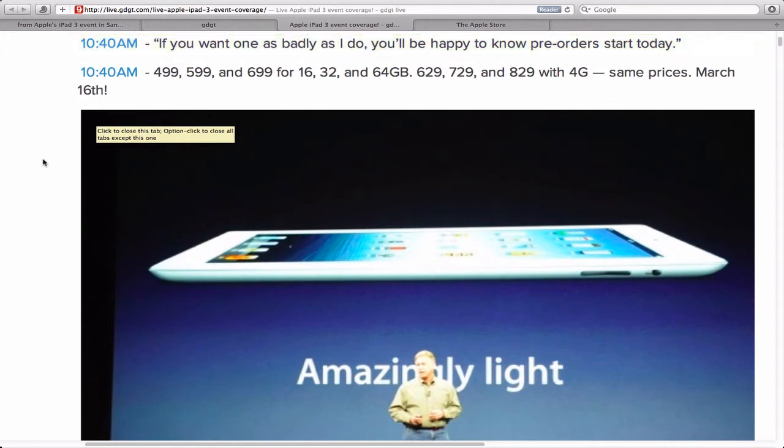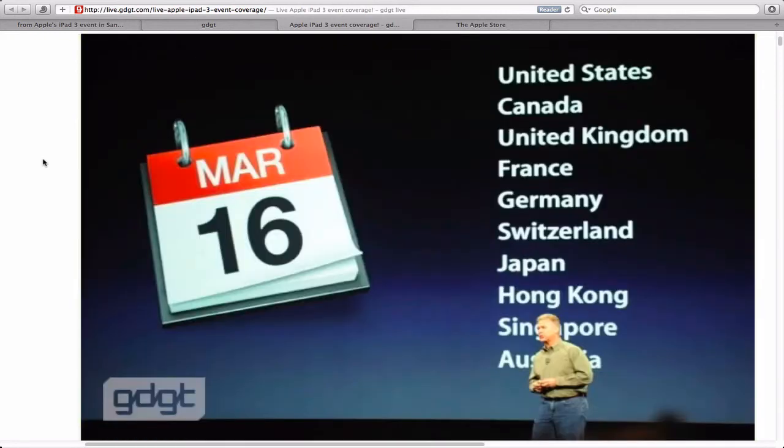Now, for that, you're gonna pay plenty, $700? Oh yeah. Now I noticed that it's the same price range. The prices haven't gone up. Pre-orders start today. So, Chris, I don't know if you're gonna get in. March 16th, though, it is next Friday, as you had predicted, Chris. I hate you. Yep. I wanted it to be Friday.